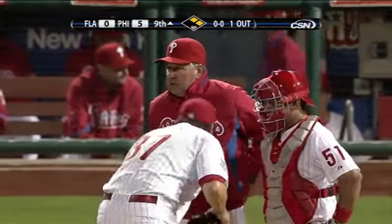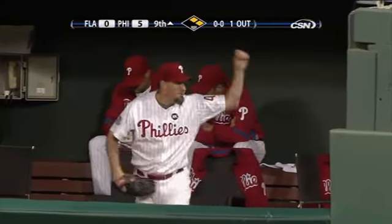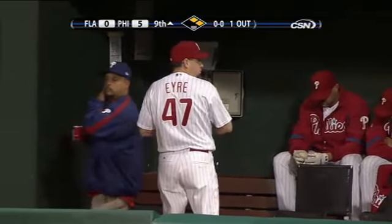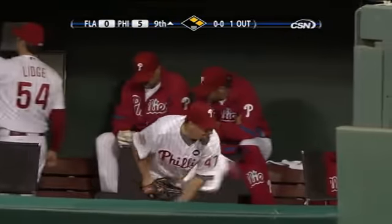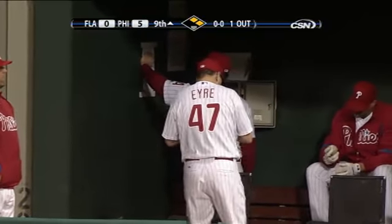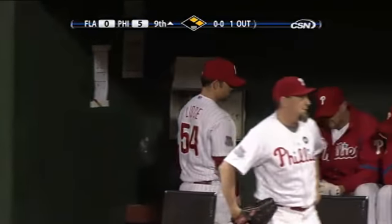Well, Ross, nobody was up. And Ross Gload is in the on-deck circle. He's a left-handed batter. Bonifacio would follow him. There is Scott Eyre, second time he's been up and loosening. Lidge is just checking the lineup card there to see, okay, now if they need me, who am I going to face?